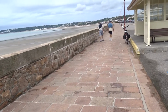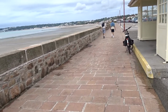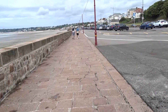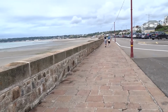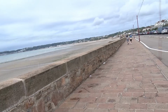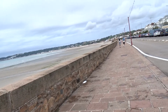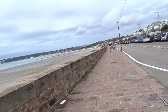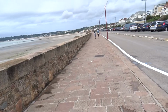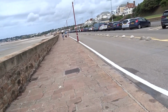Right, so just a bit further down from here there used to be a small station called Millbrook Halt. It was a later added station, so it did come along much later in the track's life, in the 1880s. I'll put the exact date down below for you because I can't remember off the top of my head. But yeah, we'll keep working our way down.